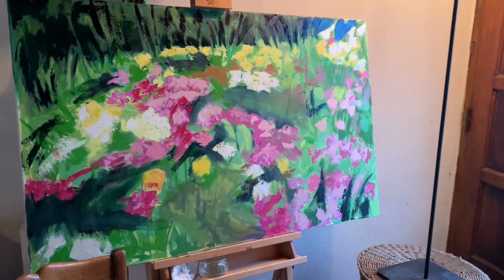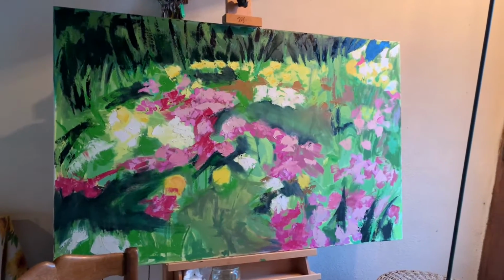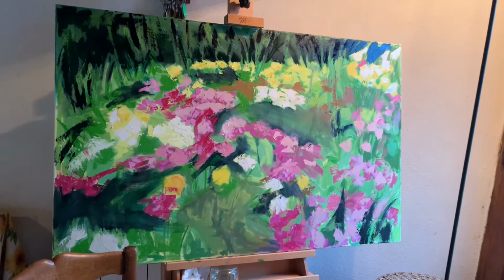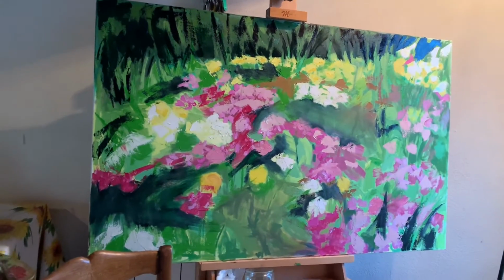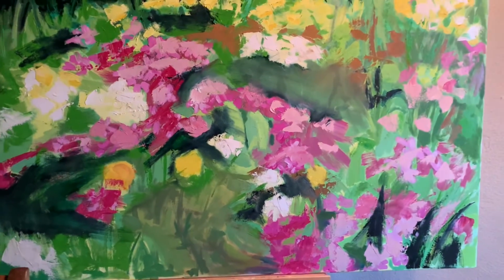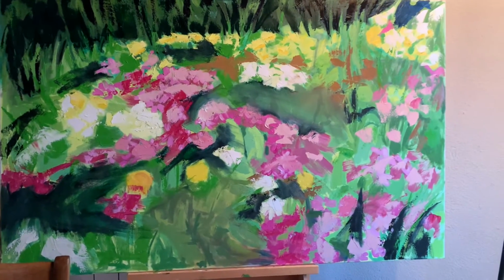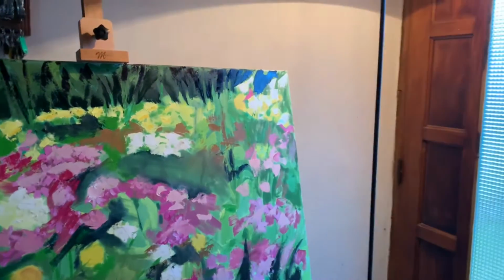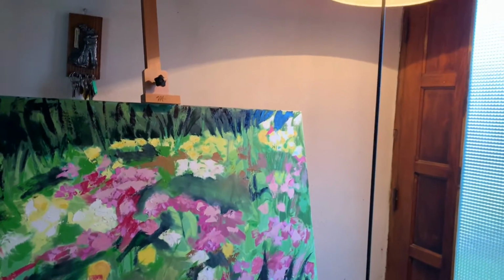So here's the painting that I had started last week, and I'm not quite sure what to call it yet. It's nowhere near finished still, but I'm thinking maybe of calling it 3 dandelions, because there are 3 dandelions there, 1, 2 and 3, but also primroses, I'm not sure, springtime, maybe printemps, springtime in French, if I've said that right. I'll double check my pronunciation.